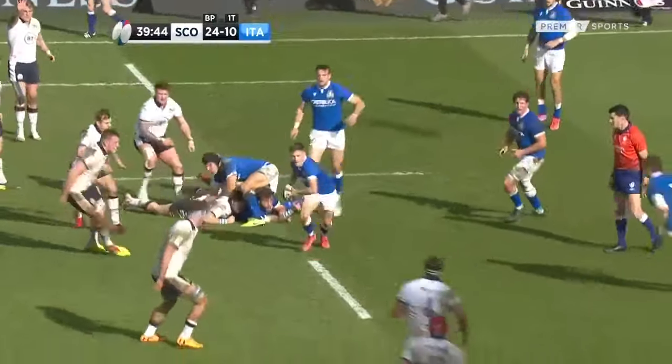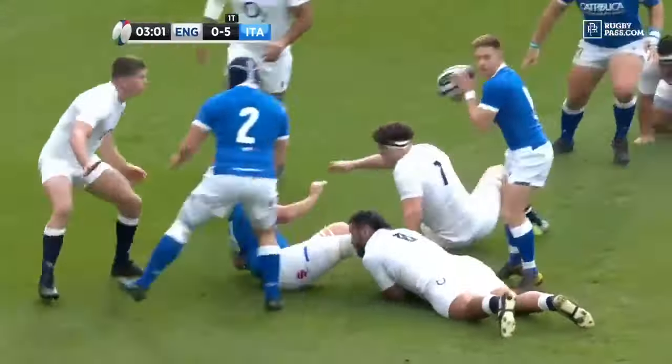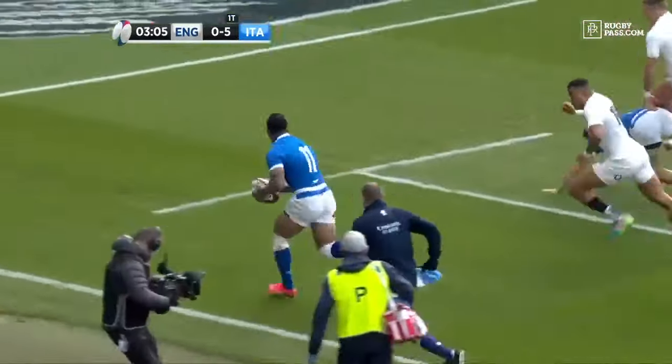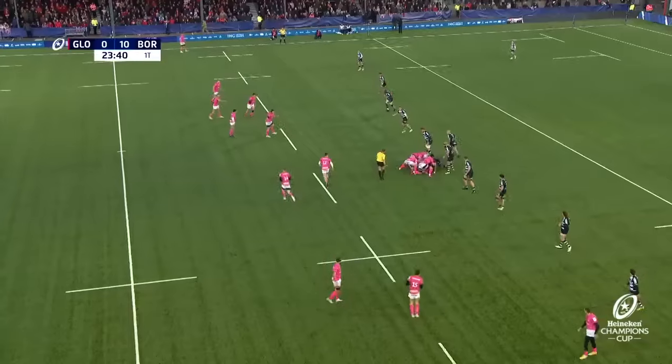Murray carries it forward. Varney again sees the gap. Absolutely incredible start from Italy. Gabrisi straight across there. Ioane not stopping him from there. England at sixes and sevens. Very little opportunity to properly stretch his legs.